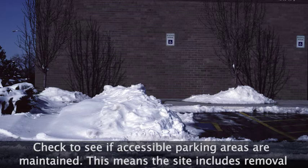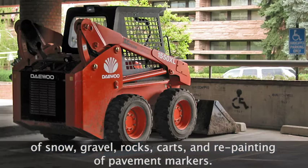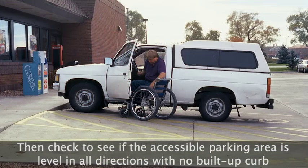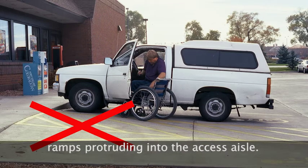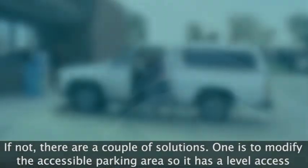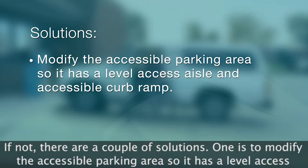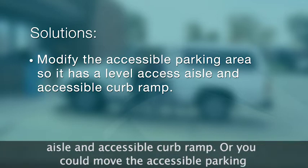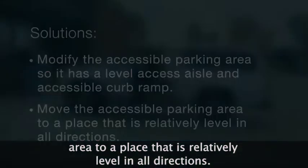Check to see if accessible parking areas are maintained. This means the site includes removal of snow, gravel, rocks, carts, and repainting of pavement markers. Then check to see if the accessible parking area is level in all directions, with no built-up curb ramps protruding into the access aisle. If not, there are a couple of solutions. One is to modify the accessible parking area so it has a level access aisle and accessible curb ramp. Or you could move the accessible parking area to a place that is relatively level in all directions.